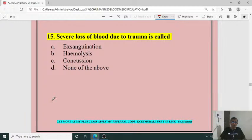Next. Severe loss of blood due to trauma is called what? Severe loss of blood due to some emergency condition, trauma, accidental phenomena. What is that name? Exsanguination. It is the terminology used to denote severe loss of blood due to trauma. For the 15th, A is the right answer. Yes, Shishika, you are right. Good work. Exsanguination is a term to denote severe loss of blood due to trauma.